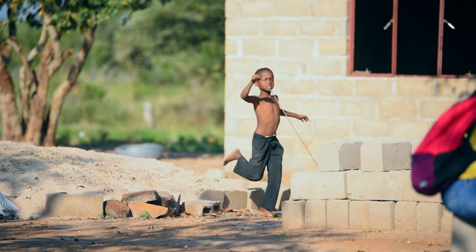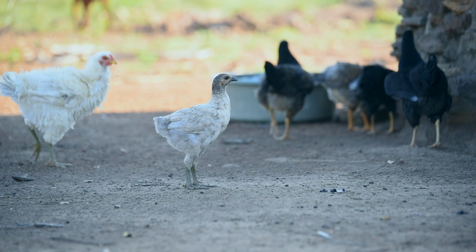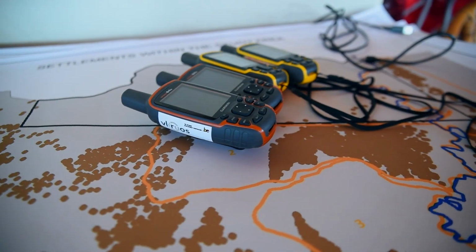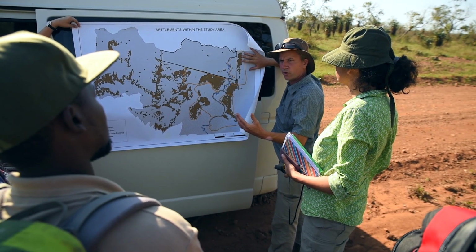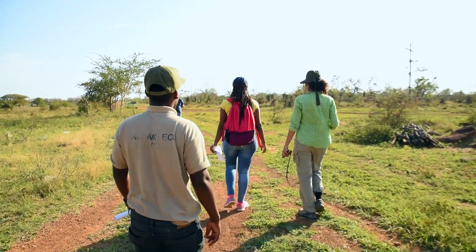So what we want to do here is analyze the spatial dimension of society-environment interactions. What the students did previously is that they developed very detailed maps based on aerial photographs and satellite imagery of the land use and of the spatial distribution of the settlements. What the students will do here is try to reconstruct spatial behavior in these communities.